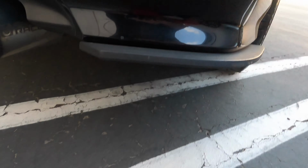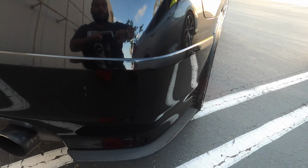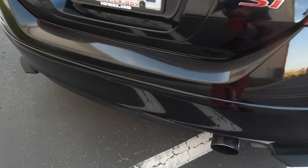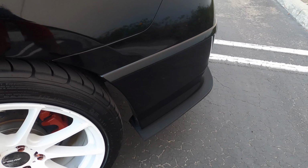I bolted it on. Let me see if I can get you guys underneath right here. I got 1 bolt, 2 bolts, 3 bolts, and there's a nut on the other side, so it's not just a self-tap screw, it's actually held in pretty good. I've had this for about maybe a year, and so far no problem. Just so you guys can see it on the other side as well. It just brings it out so well.